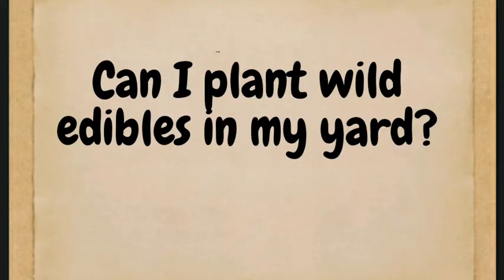Michelle asked, "Can I plant wild edibles in my yard?" That is a good question, and yes, many of these plants that are found in the wild can be bought in places like nurseries and other areas that sell plants.